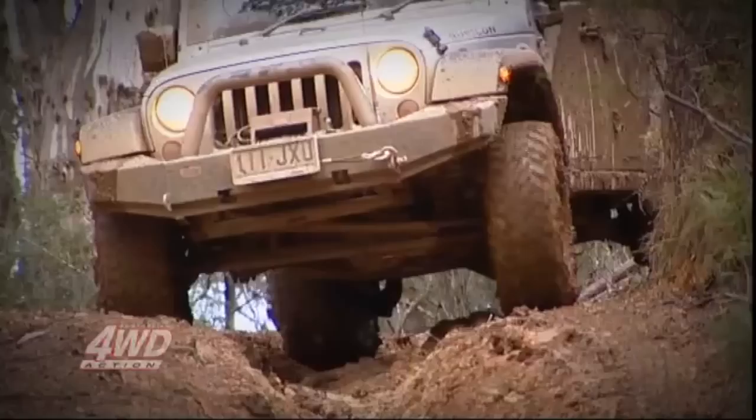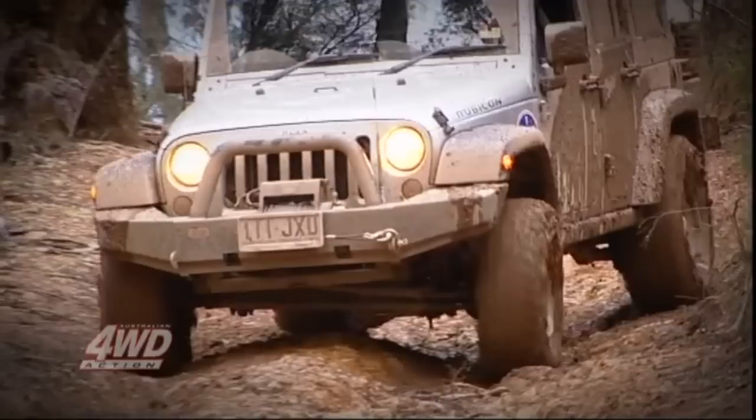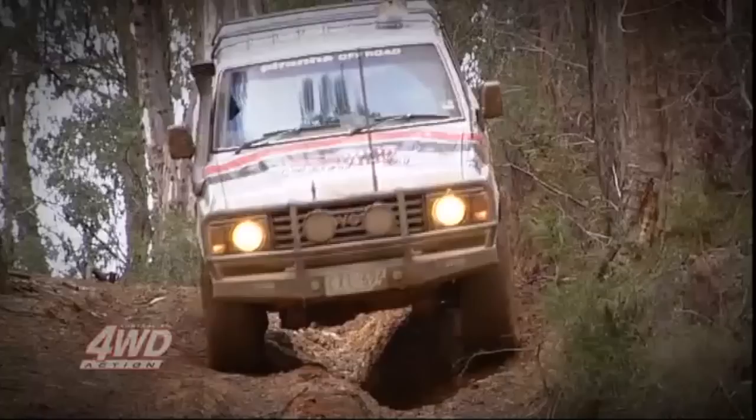Look at the way the mud's packed up on those tyres. Oh, I'd die for a decent set of tyres in this country, you really would. Of course, Mr. Smooth had Coopers on the Jeep. Look at him go. No problems at all. Terry really is one of the best off-road drivers I've ever seen in action.